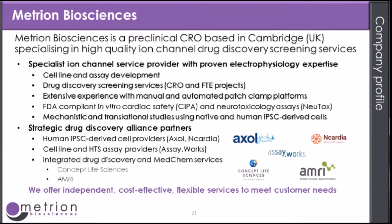So in my presentation today, I'm going to highlight some of the skills that we can bring to bear on ion channel drug discovery at Metrion, specifically cell line optimization and assay development, the use of automated patch clamp in drug discovery screening services as a CRO, and also expertise in automated patch clamp platforms.